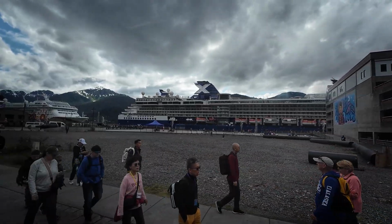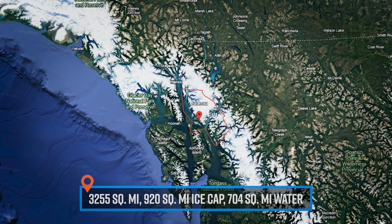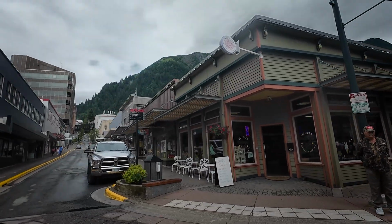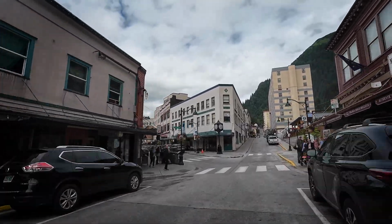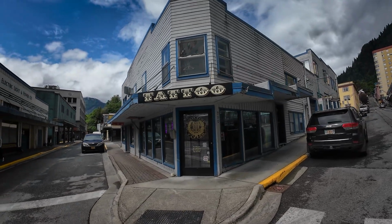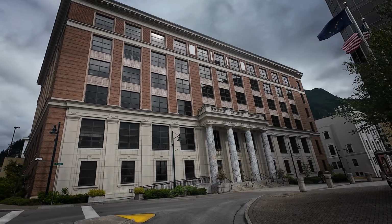So Juneau is actually the largest capital city in the United States by land mass, at 3,255 square miles total, and about 920 square miles of that is ice cap, and 704 square miles is water, which means the actual city itself, the core of it, is really compact, and it's a delight to walk. You can walk up some pretty steep hills and very up and down inclinations, and there's a lot of really nice architecture here. I mean, you see some from the territorial era, well before Alaska was a state.